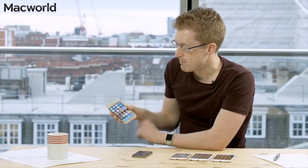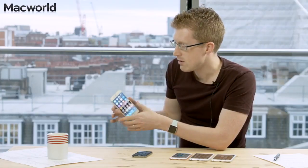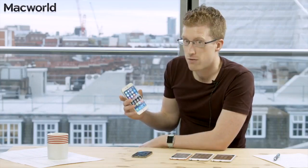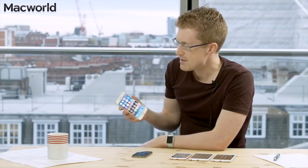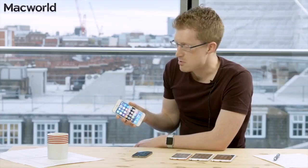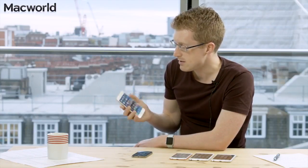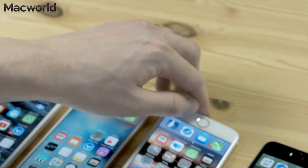And for the same reason, they've put the power button on the right-hand side of the iPhone instead of on the top, which is where it is on the iPhone 5S. Now this doesn't really have any huge bearing on the way you use the phone, but you can sometimes find if you're using it one-handed that as you press the power button you will also hit the volume buttons that are on the other side, and they can stop each other from working properly. So that can be a bit annoying.